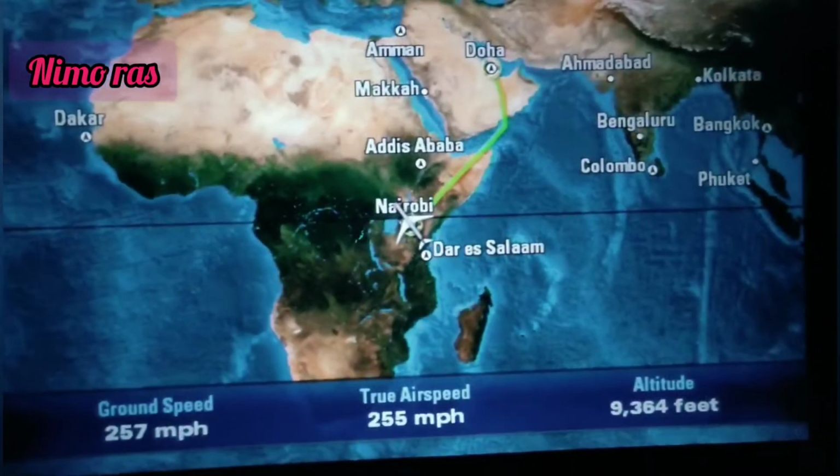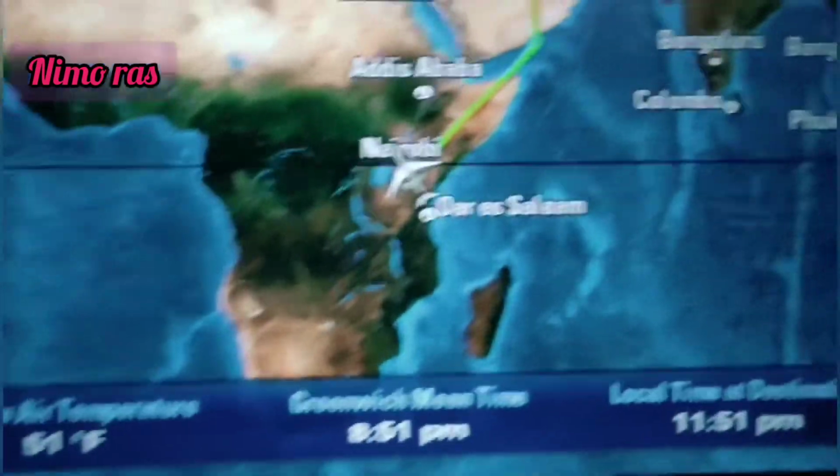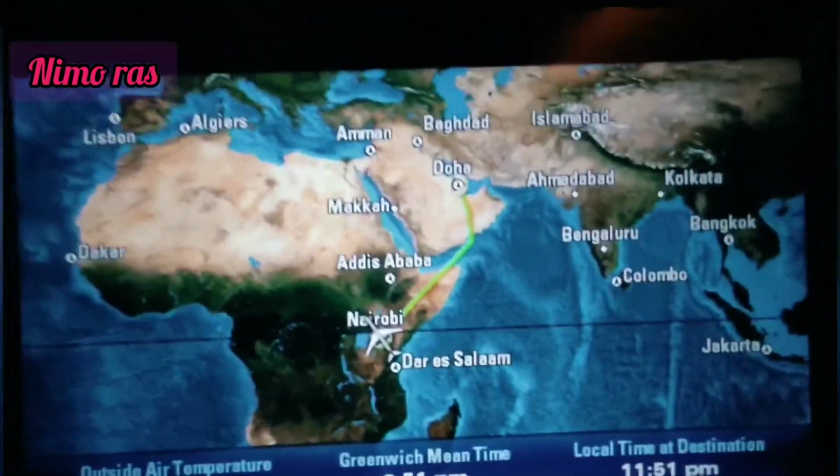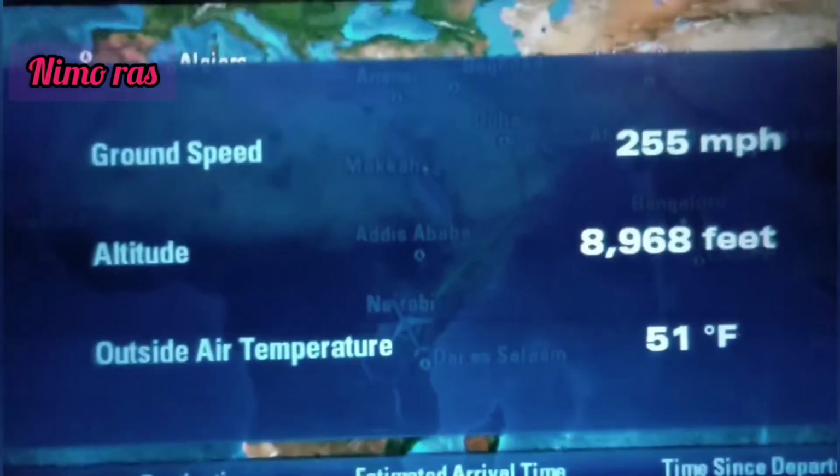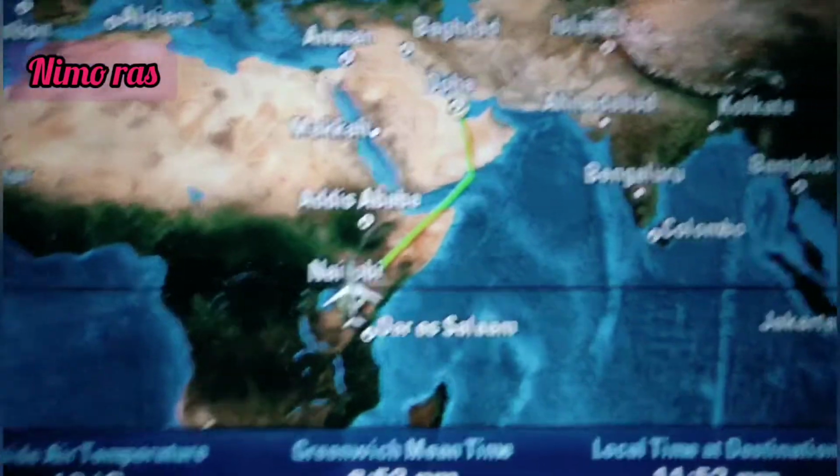I'm still monitoring where we are. And now we are in Nairobi. Yes, we are in Nairobi. That's what I was telling you. We are landing now, we are almost to land. You can see it's telling you the heights, the feet we are at, the time, everything. So stay tuned and just wait for us to land. We have to land together.